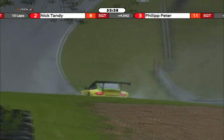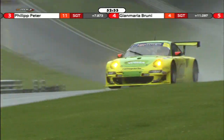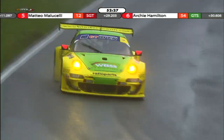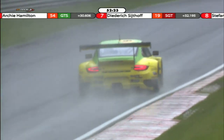Nick Tandy, now, will this be his opportunity to close on Andrea Montermini? Will it go the other way? Because the gap, in fact, went out on the last lap by almost 1.5 seconds, and Tandy leaps over the curbs at Sheen in towards Stirling's. This will then punch him back towards Clearways, Keith, where the track is really at its wettest.